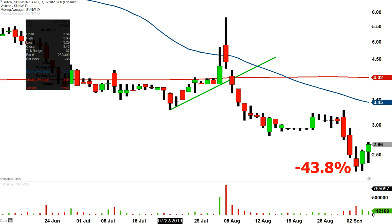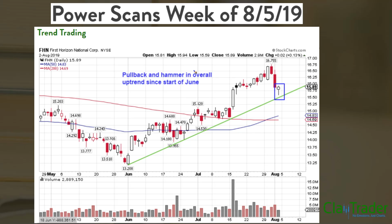That's why you've got to keep risk controlled. Next one to take a look at here is FHN, and this was in the trend trading category. Just mapped out how this had been in a very nice uptrend, and then it pulled back. So let's see what occurred after the pullback within the uptrend.